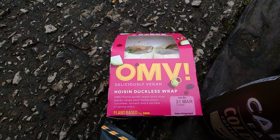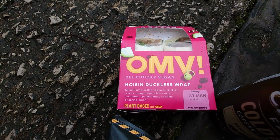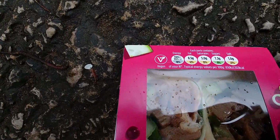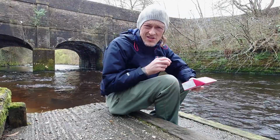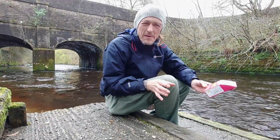Should have made it clear, by the way, it's a flame-grilled vegan duck-style pieces, tangy plum hoisin sauce, cucumber, spinach and a sprinkle of spring onion. And the nutritional information is just there. So I should say, it all totted up to I think £5.60.